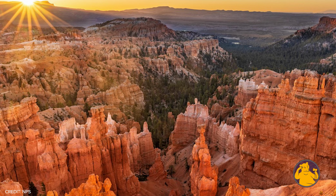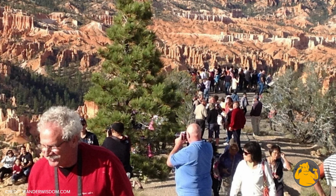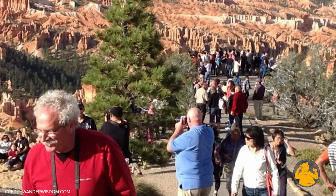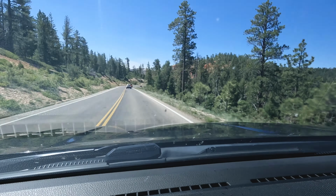The most impressive geology is right at the start of the park at Sunset and Sunrise Points, but those areas get really crowded and we were kind of over crowds after Zion, so we decided to head all the way down to Rainbow Point, which is at the far end of the park.